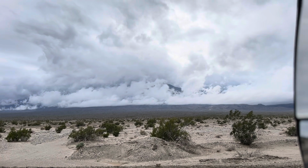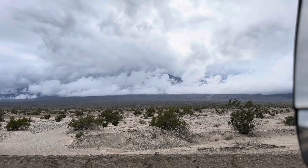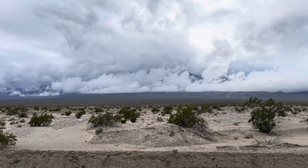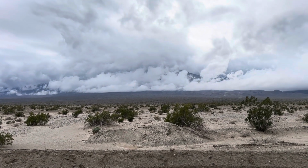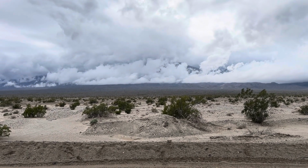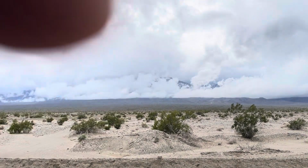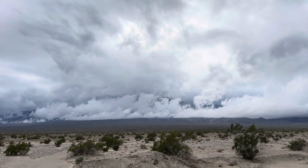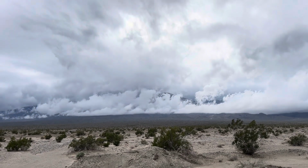So the plan was to head over to Area 51, or not in Area 51, but around Area 51, and try to see if I could catch any UFO activity. But here, as I was heading up there, this is near Tecopa. You see my finger, I was trying to point at this. I was seeing something come in and out of the clouds, so I pulled over.